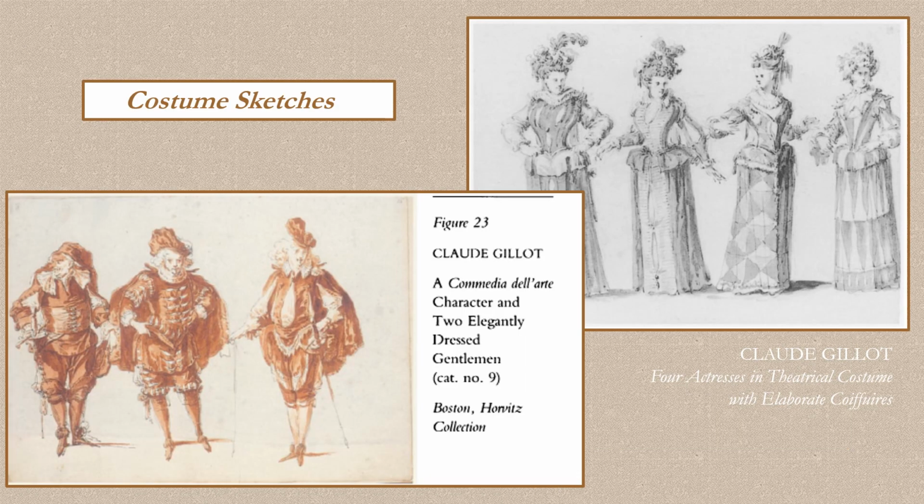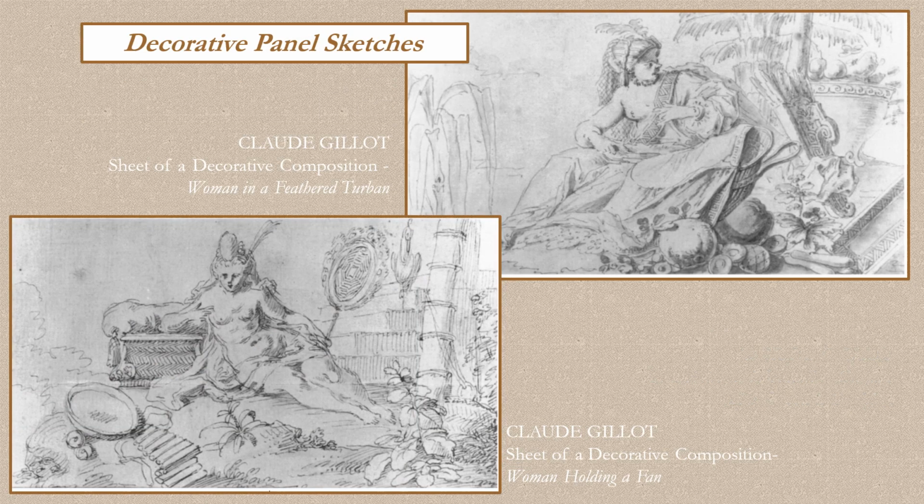A great amount of Gillot's work that exists today is costume sketches such as these. They could be quite detailed and colored, as in the character Two Gentlemen, or more of a study, as seen in the four actresses in theatrical costume with elaborate coiffures. A portion of Gillot's living came from his work as a decorator. These two images show sketches presumed to be studies for decorative panels.